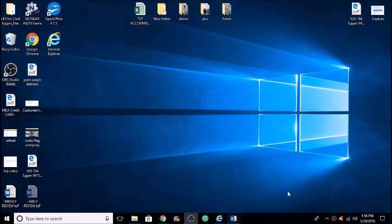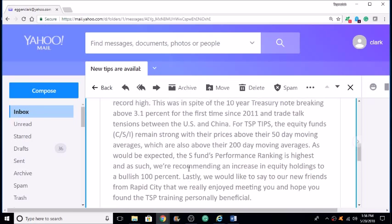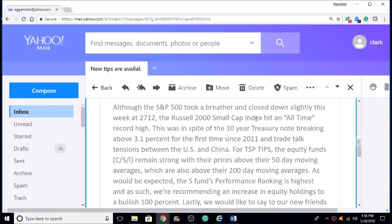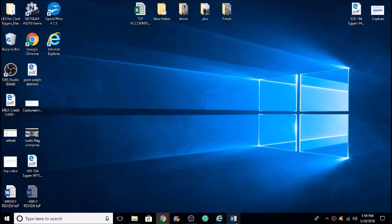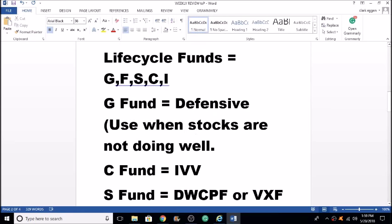This week we saw some interesting things in regards to the treasury yields. So I'll just bring that up real quick. This is an interesting thing here. This is from our friends from TSP Tips. They saw the Russell 2000 hit an all-time high, so that was interesting. And that 10-year Treasury note did break above 3.1%. Did not spook the individual funds. So as always, we don't talk about the life cycle funds or the G fund.